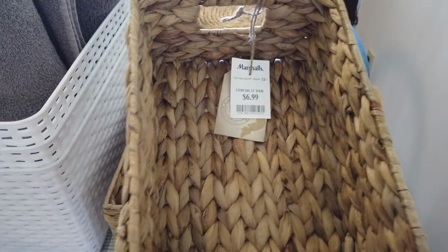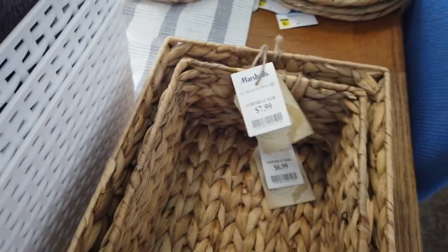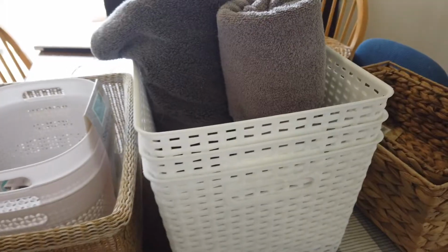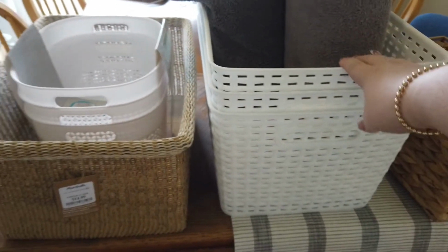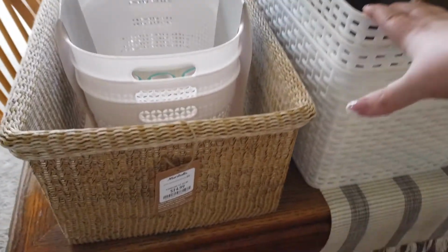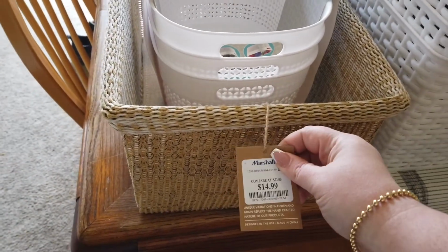And this one was only $6.99. And then the bigger one was $7.99. And then these ones, I actually believe I threw the tag away. I had to cut them off to get them apart. But I'm pretty sure for the set of 3, it was $12.99. So that was a really good deal for all these baskets. They were all pretty cheap. This one here was the most expensive one, and it was $14.99.